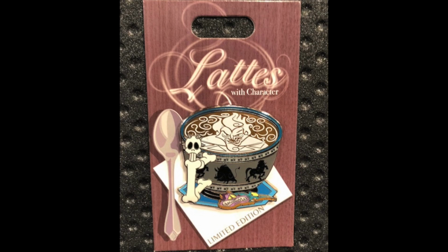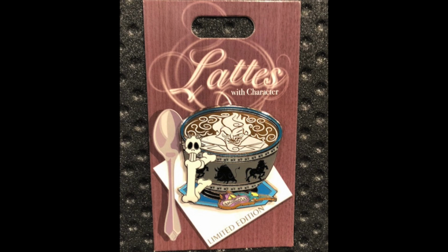And now let's get into the shared pin releases. First, we'll start off with the Lattes with Character pin. This one features Hades. Can't get away from Hades. No, especially this time of year. Lots of villains pins. He's in the mystery packs. He's getting his own featured pins. He's in the LE collection boxes. He's the latte of the month. Yeah, you open up 6 of them in your box. He's a popular guy. So this one's on both coasts on October 4th. Retail price is $16.99. That one, limited edition 3,000.